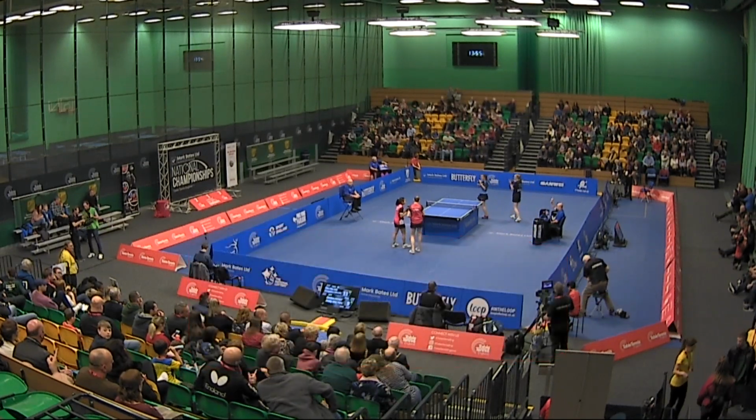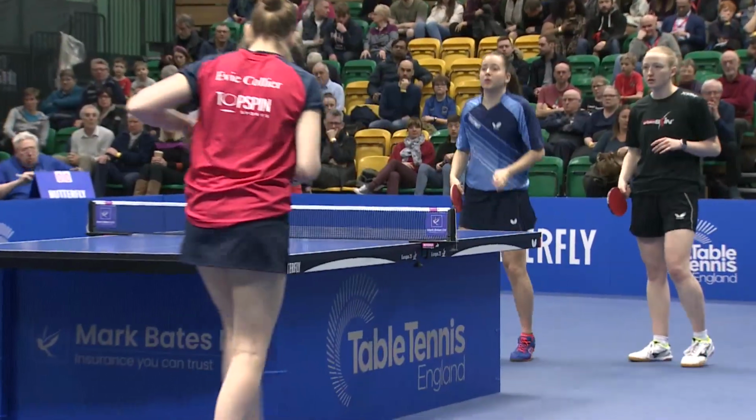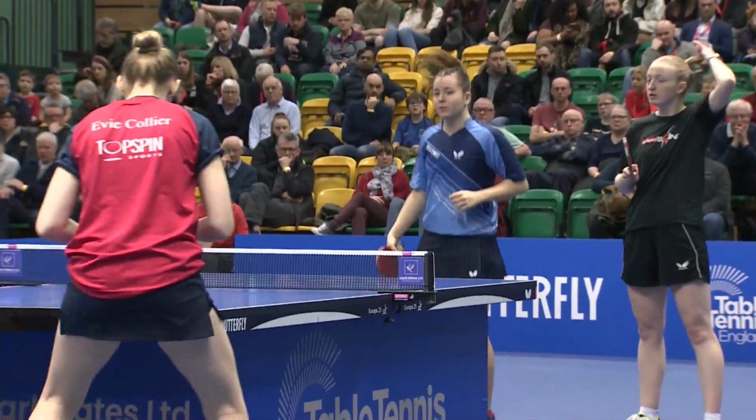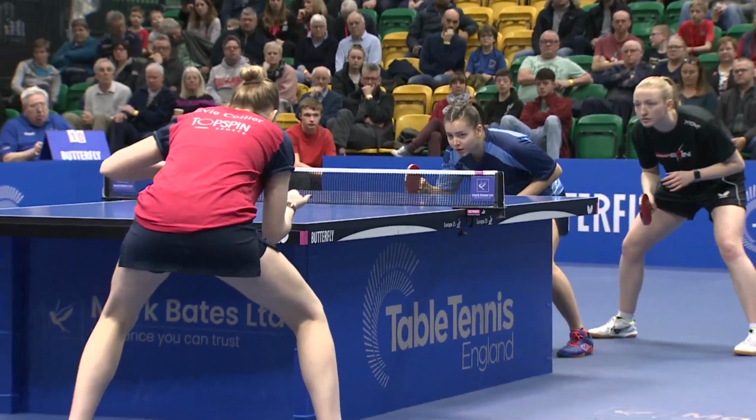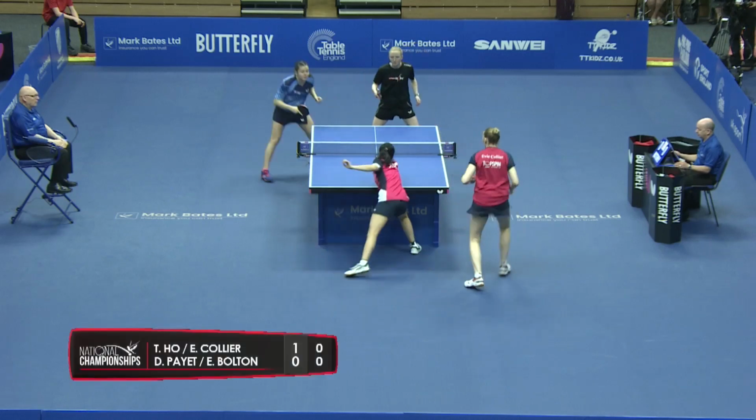Yeah, it's good play deep into the backhand by Evie and Tintin. Got them out of trouble there in a way. So, second game. Second game. So you see under the table, Tintin was giving a signal. That's the serve that she wants Evie to do.